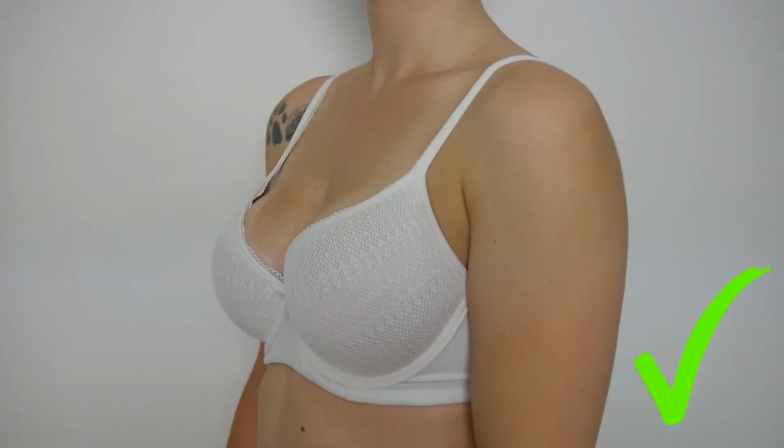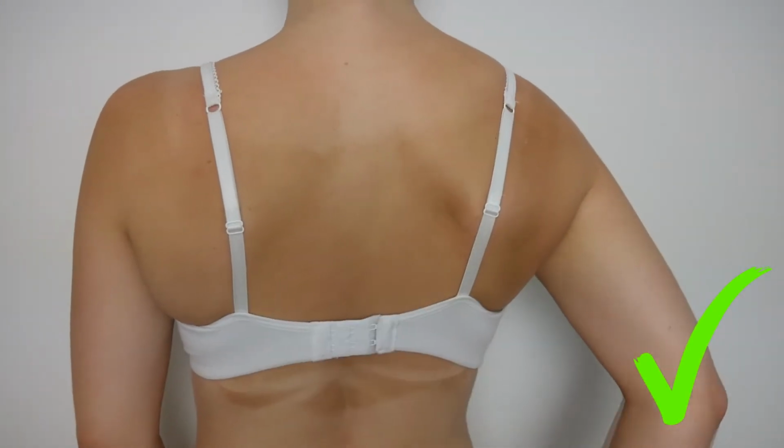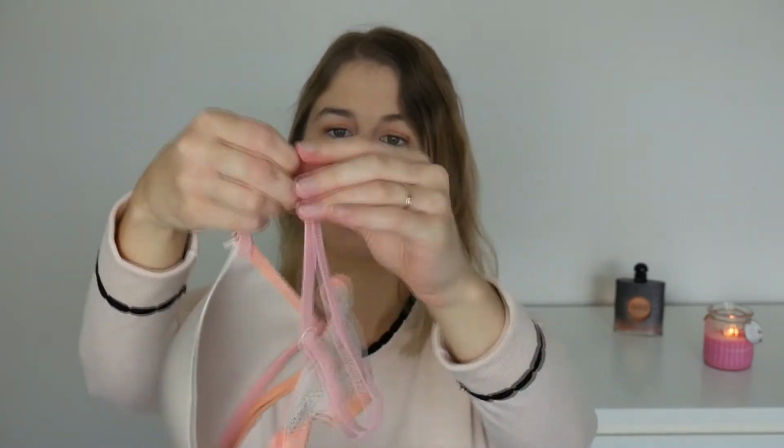If the bra is sitting nice and flush with your skin and you can't see a gap or a bulge where the bra meets your skin, then you know that it's the right size for you. There's also the matter of bra straps. Most bra straps are adjustable. You can make them tighter or you can make them looser. That is just a matter of personal preference.